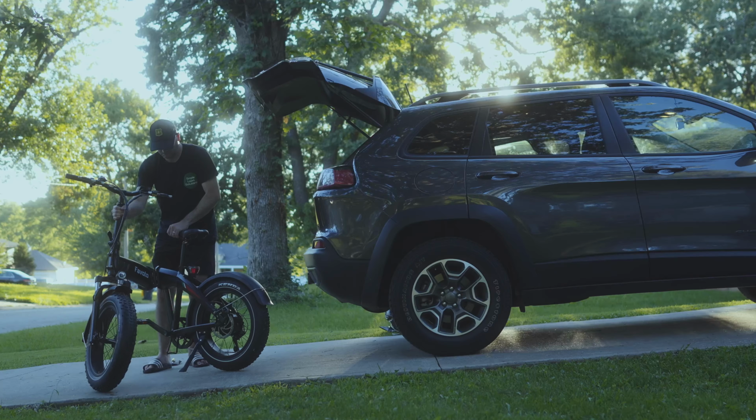Is the Favoto folding e-bike the best folding e-bike? Probably. The Favoto folding e-bike is such a cool concept.